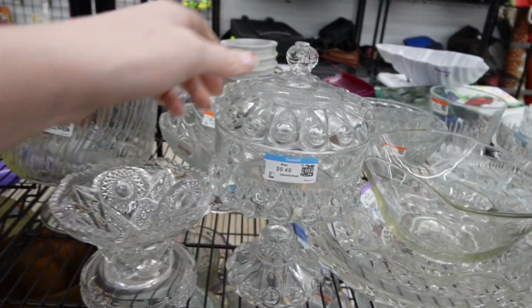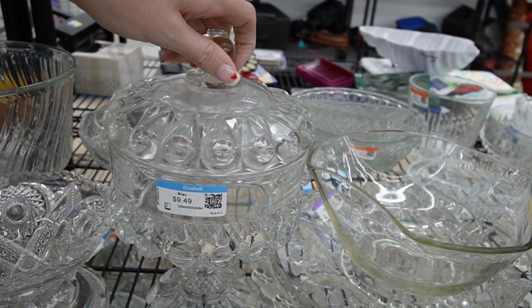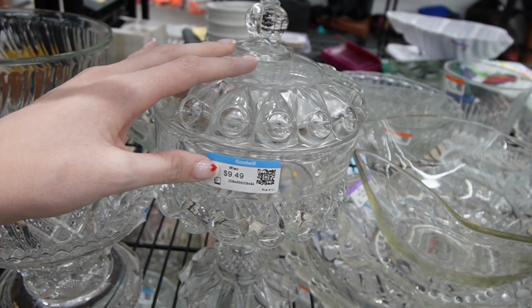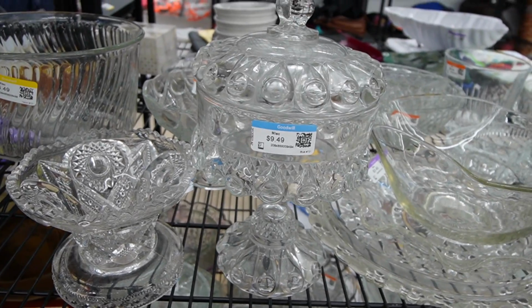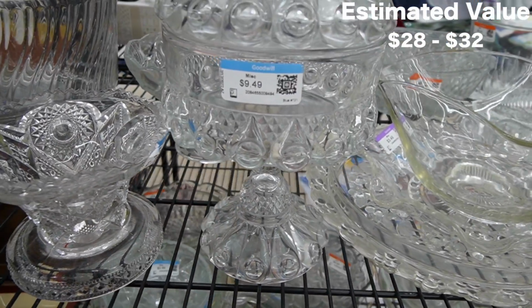I moved on to another section and found this covered dish. I suspect it was a candy dish, and it was $9.49. I still picked it up just because I thought, you know what, it's worth more than that.